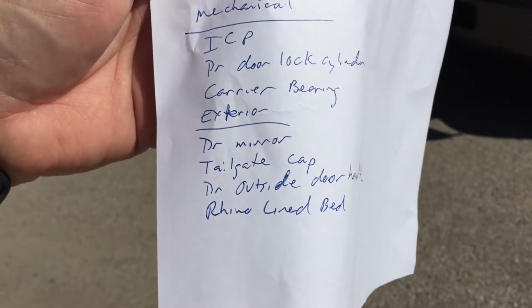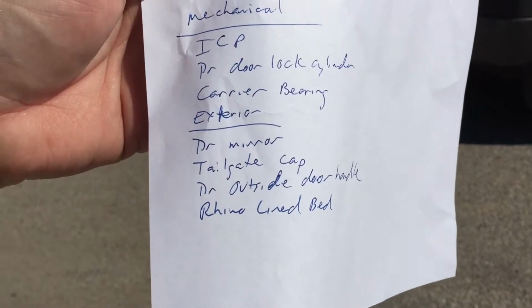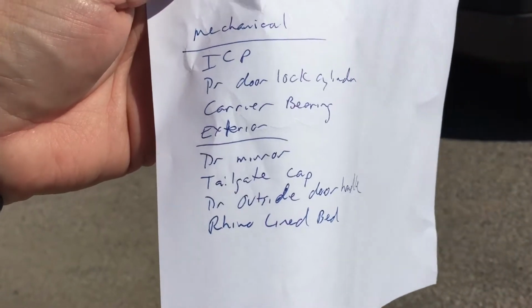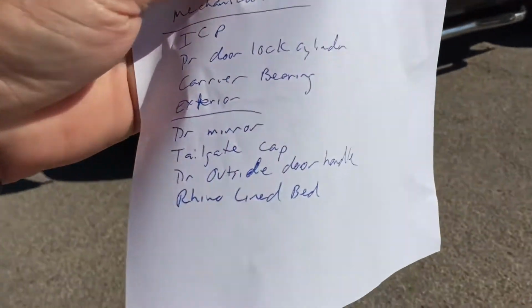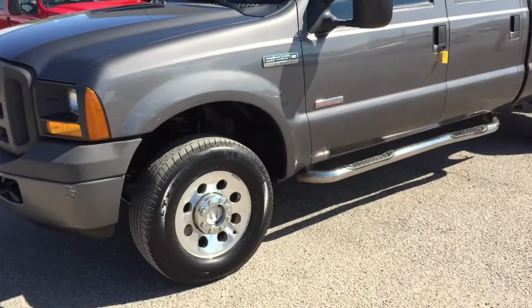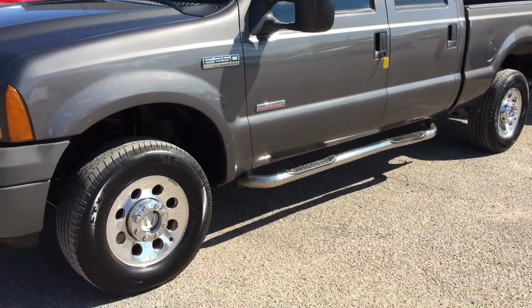On the exterior, we did a driver mirror because for some reason it had the wrong driver mirror. They probably broke it, and it looks like they put an F-150 mirror on it, so now it's back to being the correct mirror. The plastic tailgate cap is new. Driver outside door handle was also broken. That is new. And we also Rhino Lined the inside of the bed, so it's got a new Rhino Line bed liner.